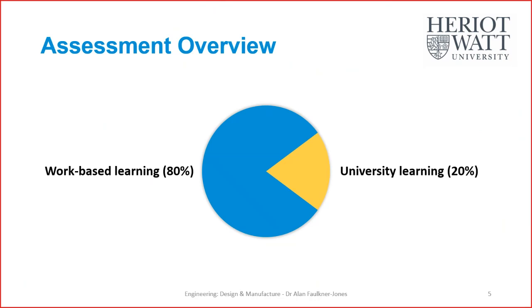On the other side, the university learning, the core courses, take up the other 20%. These are more traditional courses taught in a lecture tutorial style. Assessed on campus, either an exam or more usually a class test and coursework. There are far fewer exams in graduate apprenticeship type programs than there are in traditional undergraduate degrees.